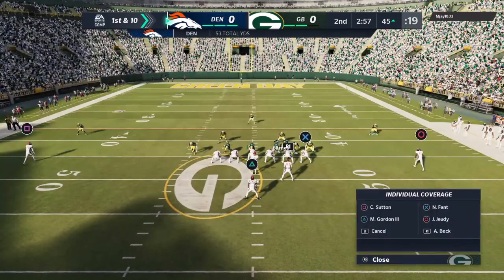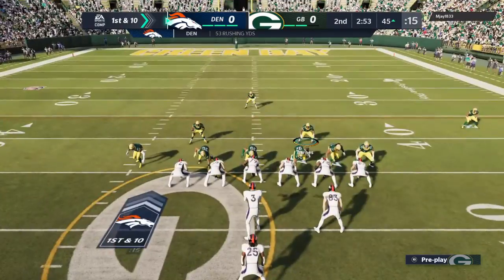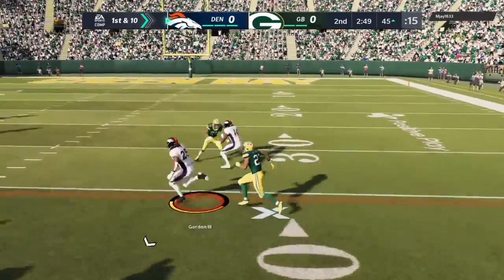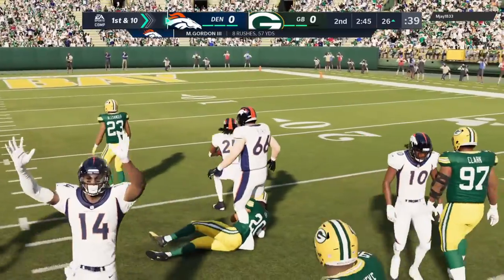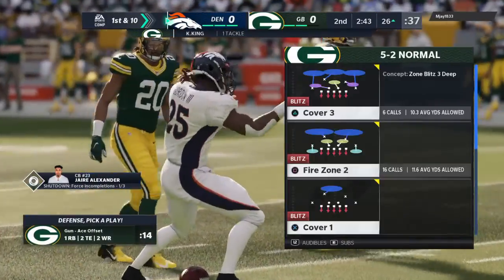His first carry of their second drive, pretty solid. And, of course, remember back to their first drive, really strong throughout that one. Not only is he getting good blocking up front, but how about his vision to find the holes? And he's seeing things before they even open and hurdling through them. And he's going to get this inside the 30.